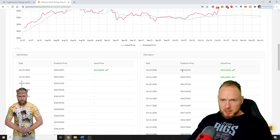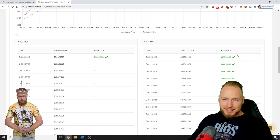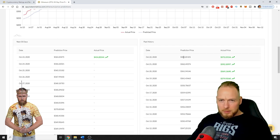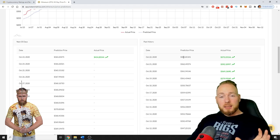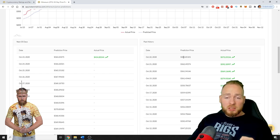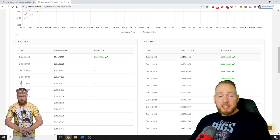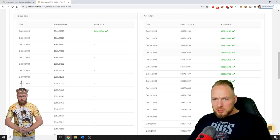Let's check here. 362, 372 actual price. So sometimes you have to wait a few days until it's adjusted. So always, for example, in trading, be careful, guys. You can lose everything if you trade. You can even lose everything if it's on an exchange and it goes bankrupt. That's why it's very important to always protect your coins. Protect your cryptocurrencies.